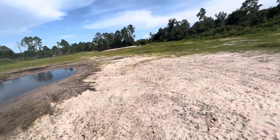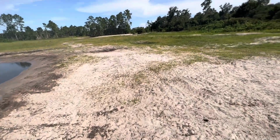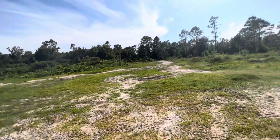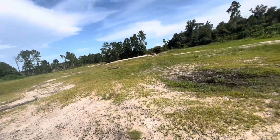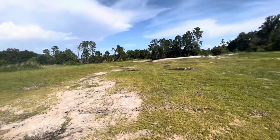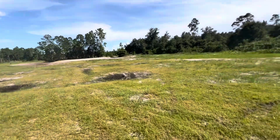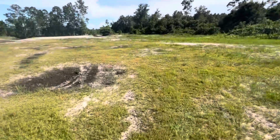Guys, this is country in Florida. See, we have dirt road too. We're just like the Caribbean. See a road run there. Oh, it's so hot today. Sunny. It's too hot. Everybody's out there. I'm just gonna keep walking. It's too hot.